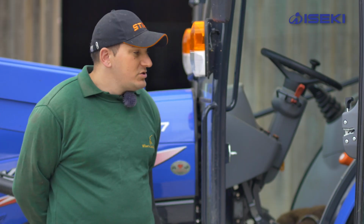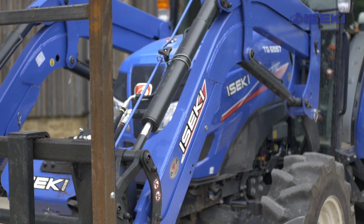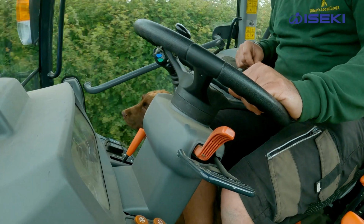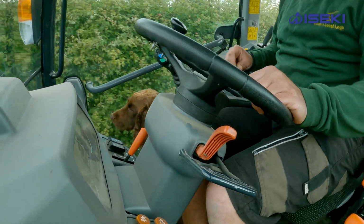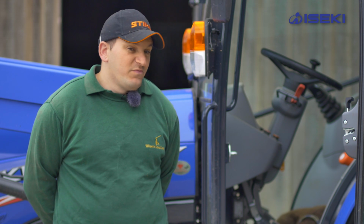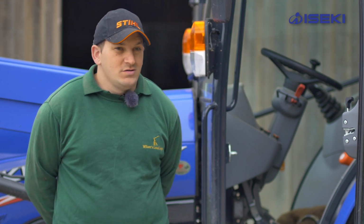So basically the story about how we got to learn about ISEKI: my dealer Jamie asked me to pick up a small ISEKI tractor from a neighbour. I said, yeah, I'll go and do it for you. But I drove it back and I thought, God, this is actually a really nice tractor. At the time, we were in the market for a smaller tractor, because we had another small tractor before this, which won't even pull your hat off, you know.